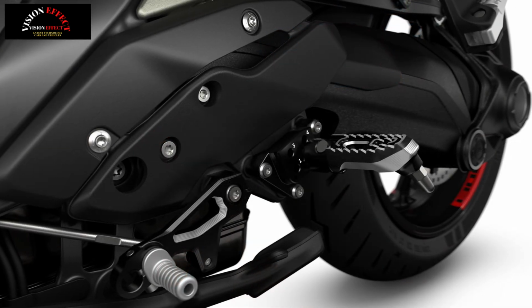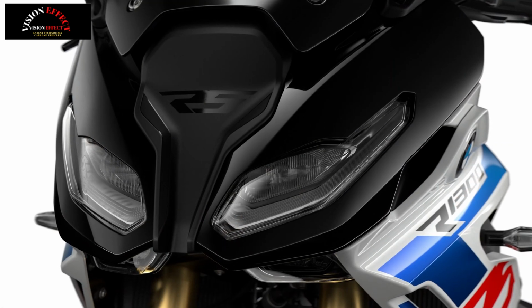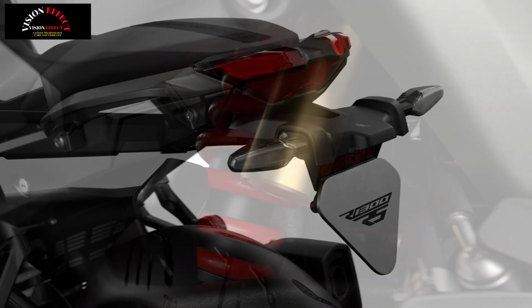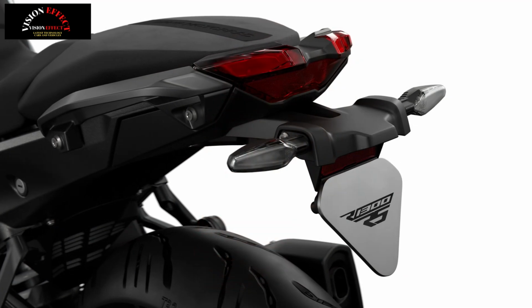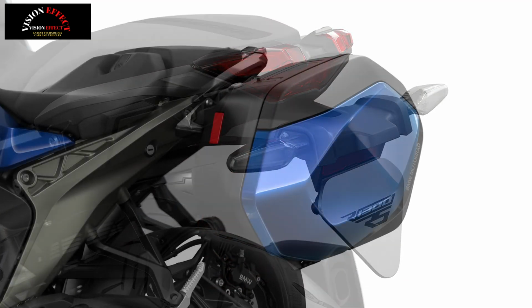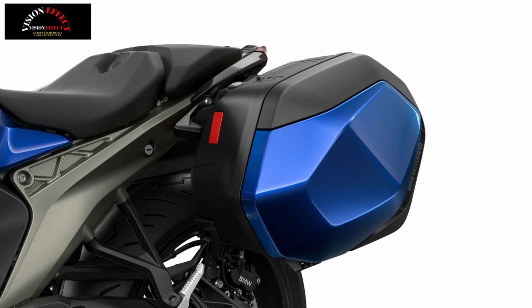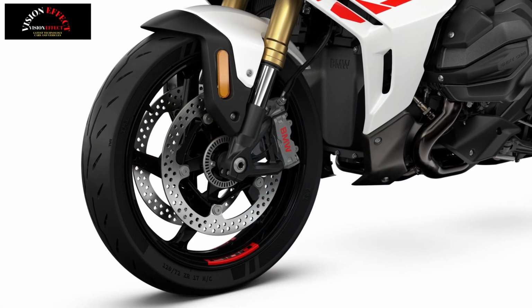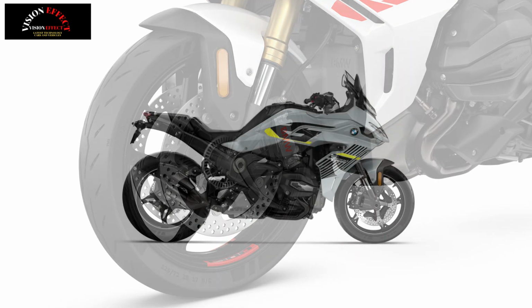The boxer engine in the new BMW R 1300 RS has a full 1,300 cubic centimeters displacement and a bore and stroke of 106.5 mm x 73 mm. Predecessor, 102.5 mm x 76 mm. This increase in capacity is due to the enlarged cylinder bore and the new crankshaft with reduced stroke.